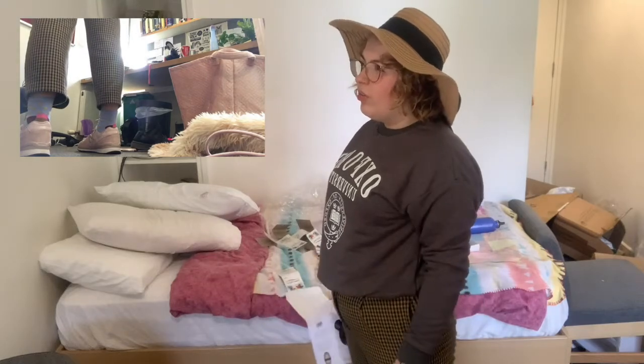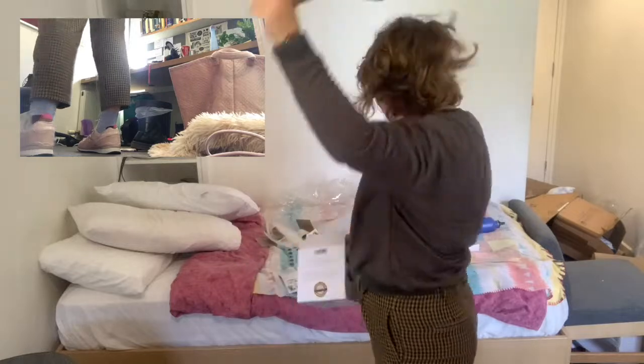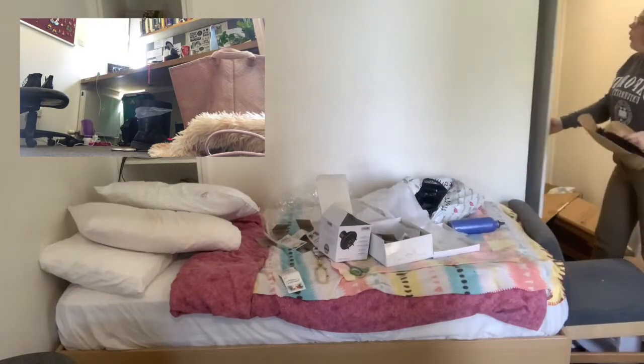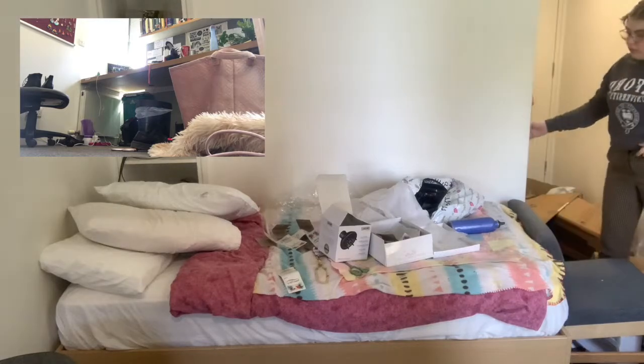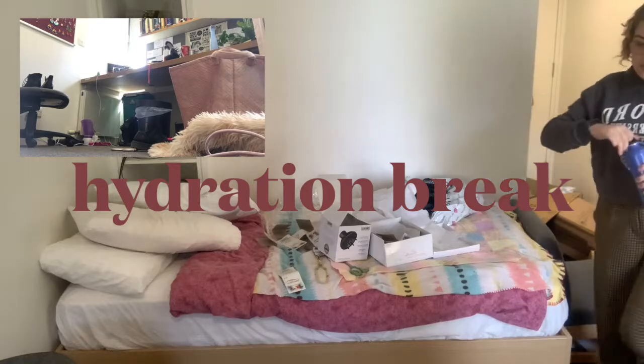It's like bags, tops and skirts and dresses, hats. So, oh, this can go on there. I was quite enjoying wearing it. Right, got my water. It's been hydrated. Good reminder.